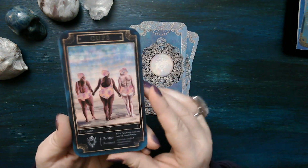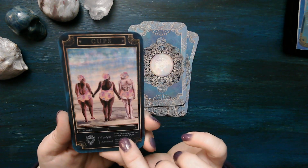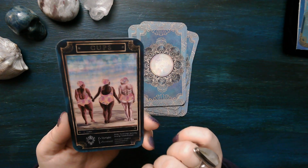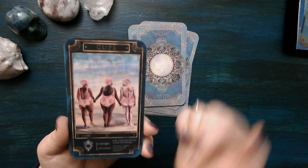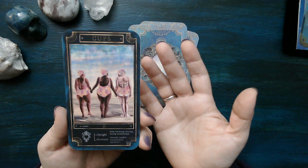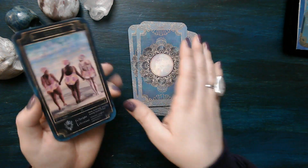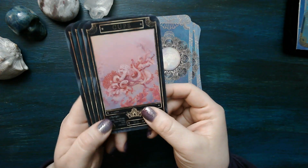This is one of my favorite cards in the deck, the Ten of Cups, and it has meanings listed as bliss, harmony, security, loving relationships. You have three older women walking on the beach, and I just think that's gorgeous because sometimes loving relationships are your chosen family, like your friends, people who are there for you. It doesn't have to necessarily be the family that you're born into. So I think that's a beautiful card.